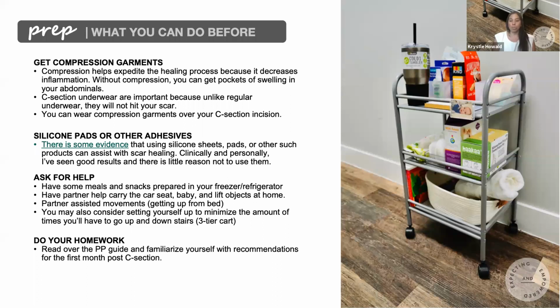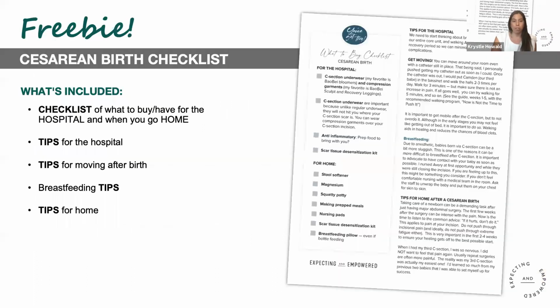And then really doing your homework. In the postpartum guide, one of the things that we are really proud of is that all this information that you're hearing here today, and more, is in that. I think the intro is almost 30 to 40 pages long of information that you guys just aren't getting at the hospital and need to have for preparing the best for C-sections. So here's a great checklist of those things that we just talked about to have on hand before you actually go through with the C-section.